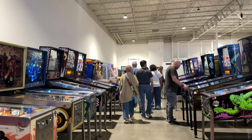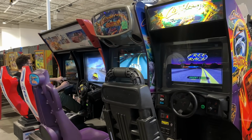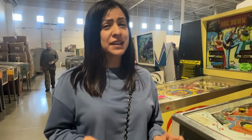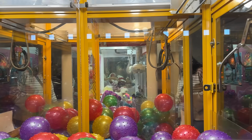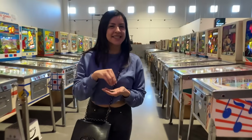So this place is massive. I don't think I've ever seen a place with this many pinball machines. And they also do have plenty of others. I mean, they have racing games, they have my favorite skee ball, they have table hockey. It's just so much that you're definitely gonna find something you like here. This place is all ages, but you're gonna see so many different types of people. You're gonna see families, people on dates, even adults of all ages just playing here by themselves. It's game time.